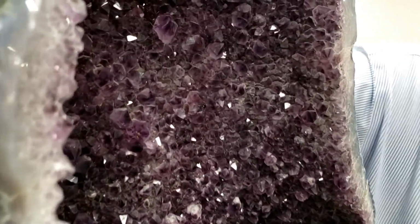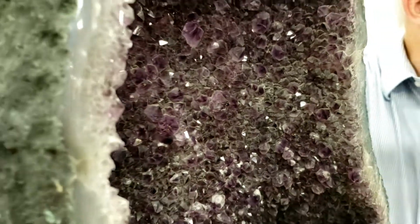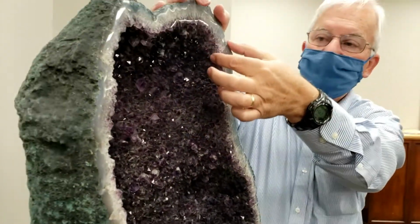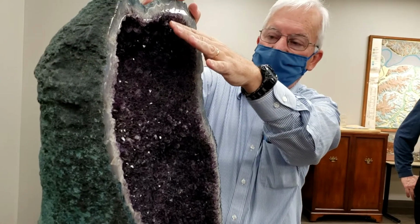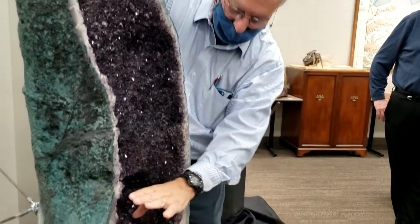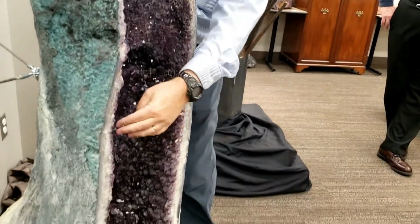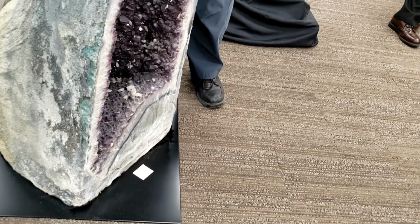And this one's kind of interesting because right about at this height, the thickness of the shell changes. So I think what happened was initially this whole thing was below the water table and you're forming this layer over the whole thing, but then the area might have been uplifted or the water table dropped, and now this was only about half filled with water, and the amethyst kept growing down here, and you get a much thicker band down there.